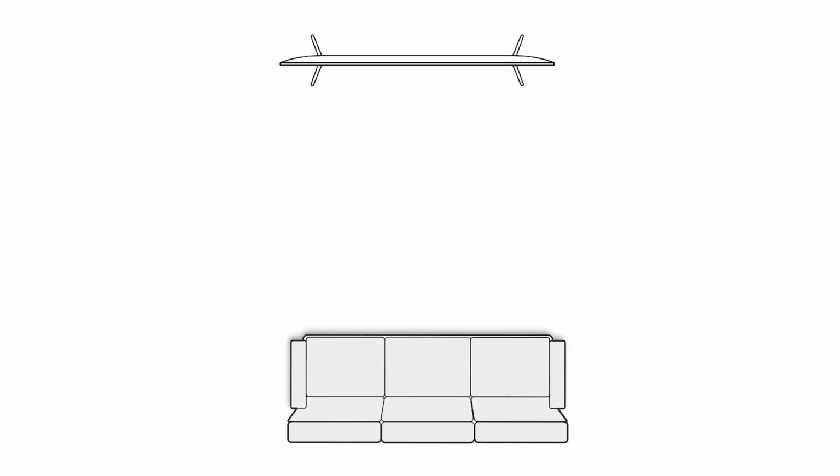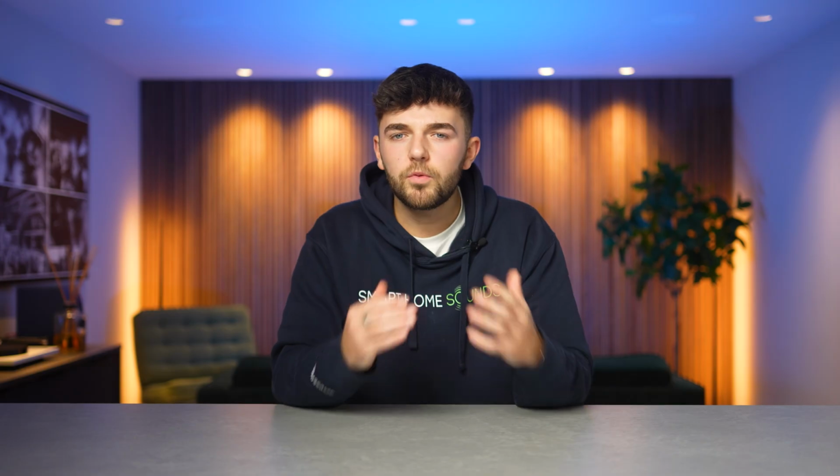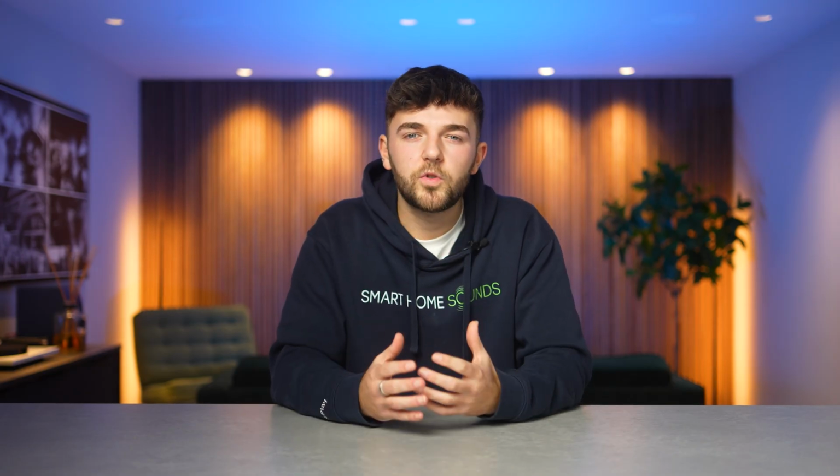Do you have one main seating area, or is it all spread around your room, making placement of a pair of rears quite difficult? These are all questions you need to be asking yourself to ultimately make the entire process much simpler in the long run.